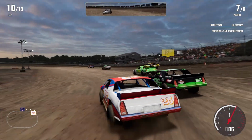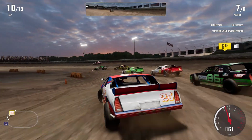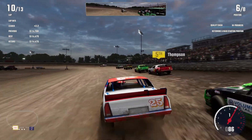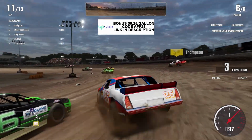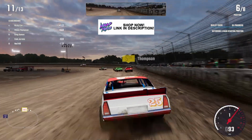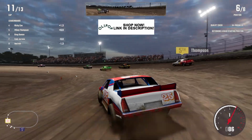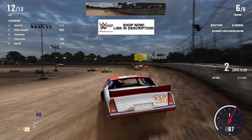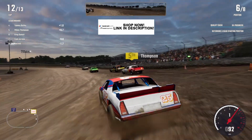All right, we're underneath Ned Hill, who was underneath Mikey Thompson for 5th and 6th. Thompson running in that 5th position right now. Oh, I messed up that entry right there. We're running in 6th right now. Not very many laps to go here in the qualify dash. 2 laps to go. Mikey Thompson running that top line.